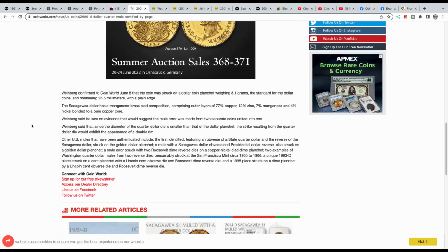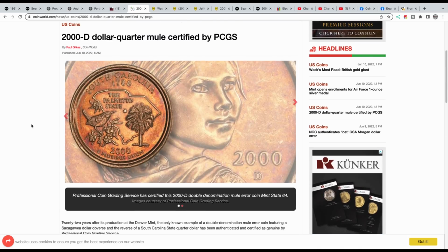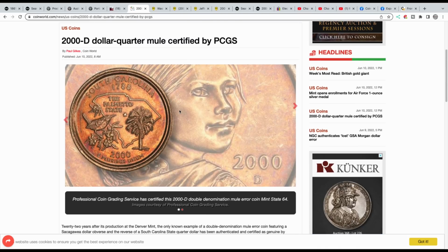And that's very important to note when you find a discovery coin. You can't just send it to PCGS. Now, something like this was kind of an exception. If you look at the coin, it's obvious one side's a Sacagawea dollar and the other side's a quarter, and it didn't appear to be altered. So they sent it in. They didn't ignore that fact. But typically, they do not send things off to have them attributed for you.